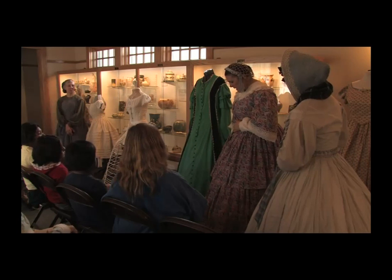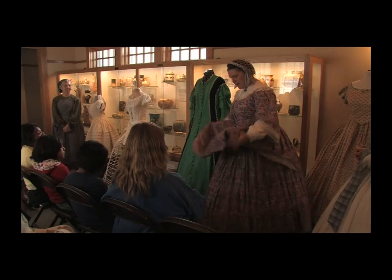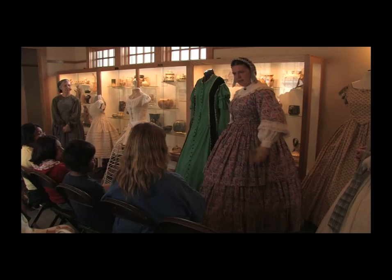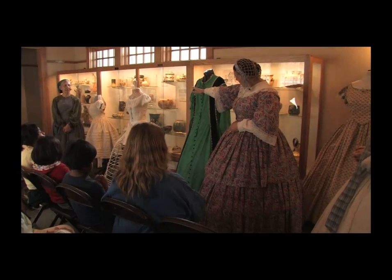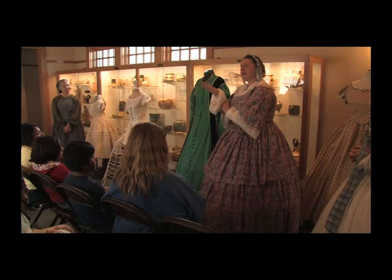The style of dress that I have on is a skirt and a bodice, two separate pieces, and this is an attached overskirt that is attached to the bodice to create a sort of flounces or layering look here. The style of sleeve on this is called a pagoda sleeve, and I'm also wearing engageants underneath, the undersleeves.